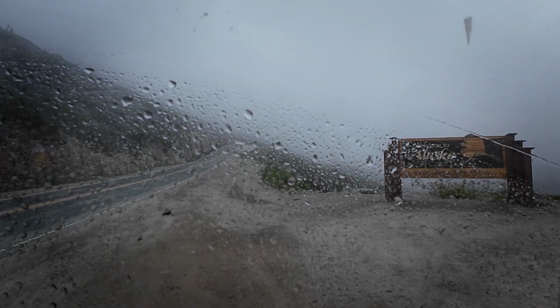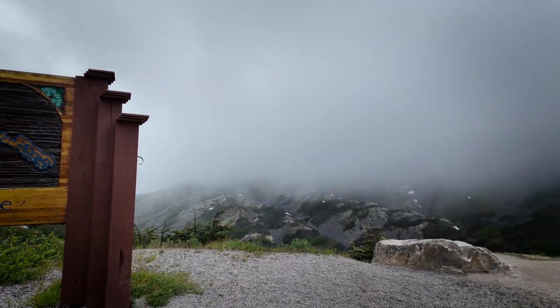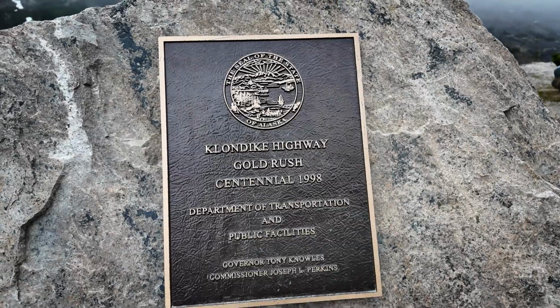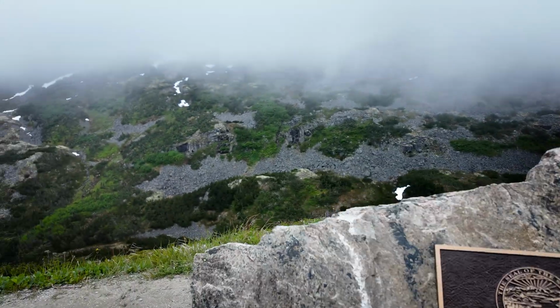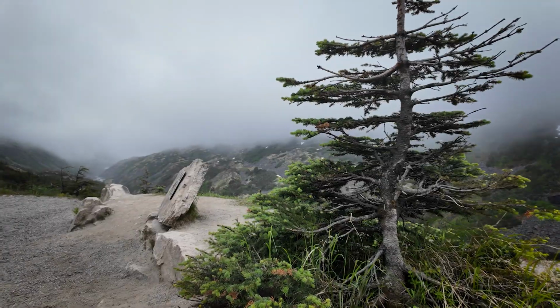And yet one more sign stop, and this one's really cool. We're returning in the United States into the frigid Alaska border. And I swear the temperature dropped 20 degrees just as we entered Alaska, or maybe that was just in my head.